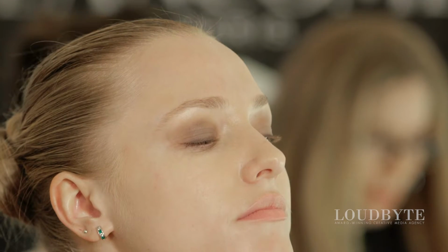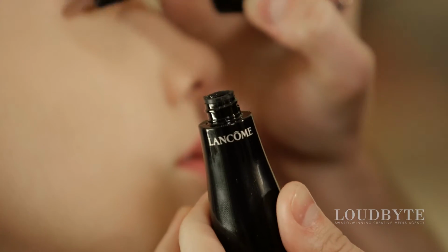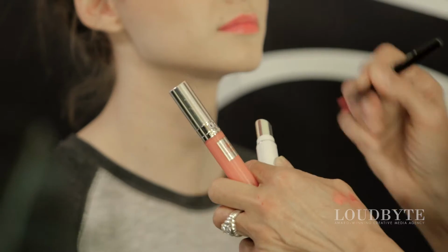All Lancome smoky eye, very clean brown eyeshadow with a little shimmer in it. Red lips have been a huge trend, and what we're doing for Peter Langner is a more sheer red lip.